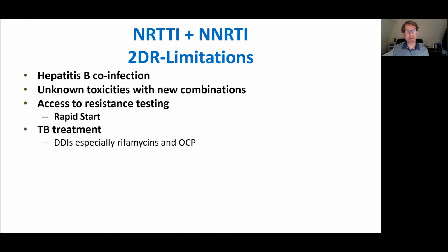Globally, interactions with TB treatment is very important, especially with the rifamycins, and other drug interactions, and I'm going to talk about this with the oral contraceptive pill, are also important. Pregnancy, where we have no data, and that's very important to have studies whereby we can see whether or not this is safe in pregnancy, and also whether or not it's efficacious.